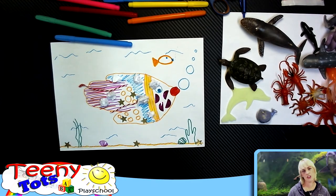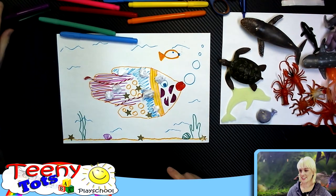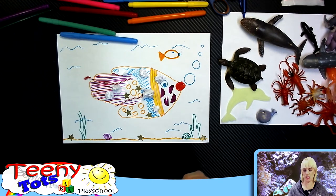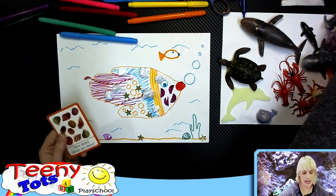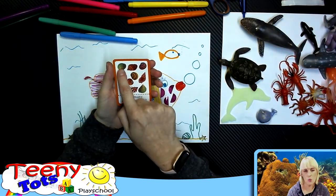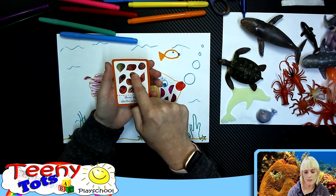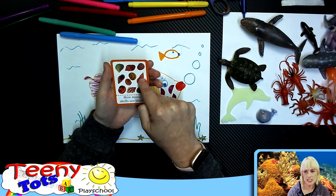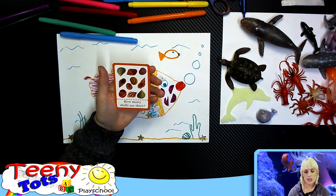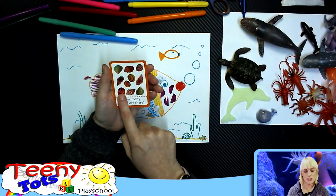Okay, you can draw some shells at the bottom of the sea. There we go. And I've got a special card here with all the shells I'm going to show you. We're going to count the shells. Can you see? Okay, let's count them. 1, 2, 3, 4, 5, 6, 7, 8, 9, 10. How many shells are there?